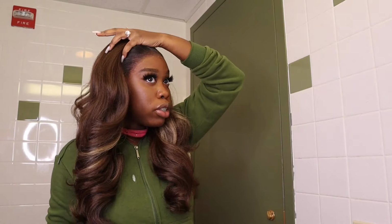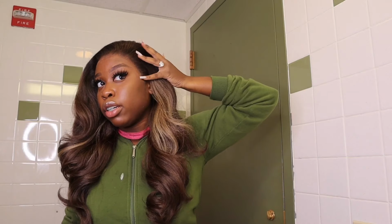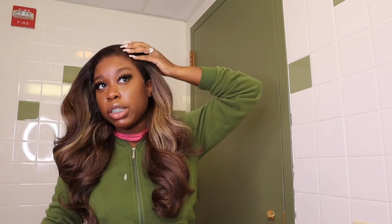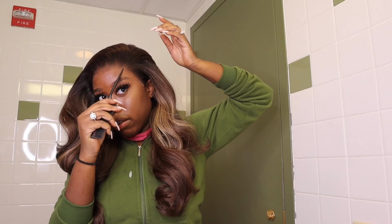Wow, this hair looks really good, actually. I'm gonna get a part going just because, like, why not? I don't know which side I'm gonna do my part on, but I'm gonna do the other side. I'm gonna do it like right here.